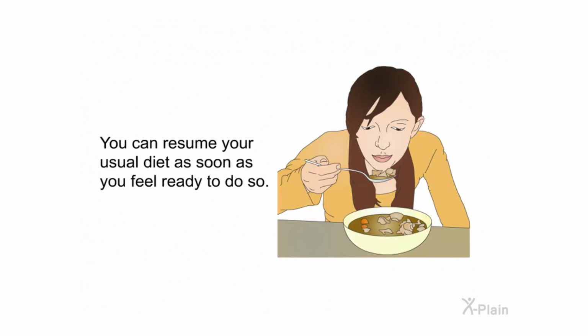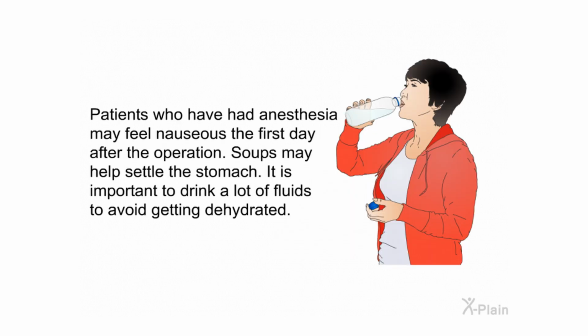Diet. You can resume your usual diet as soon as you feel ready to do so. Patients who have had anesthesia may feel nauseous the first day after the operation. Soups may help settle the stomach. It is important to drink a lot of fluids to avoid getting dehydrated.